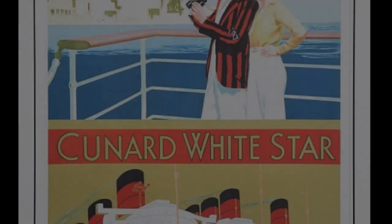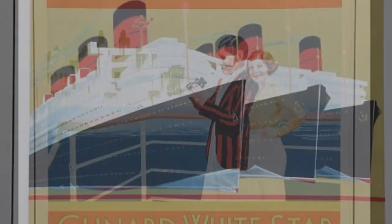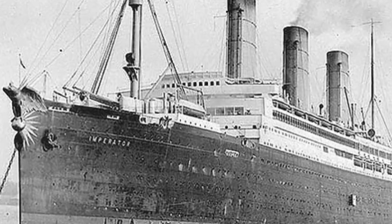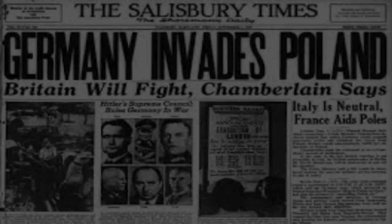After that brief time, she infamously became part of Cunard's Big Three, which consisted of herself, Mauretania, and the acquisitioned Imperator turned Berengaria. That wouldn't be the last time German engineering would hit the front covers, however.